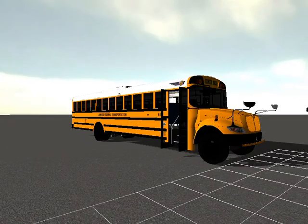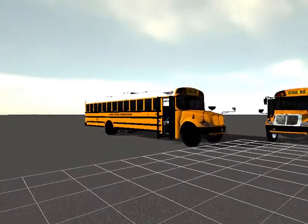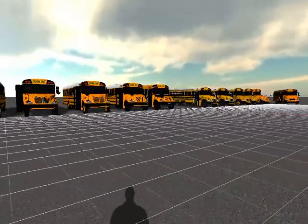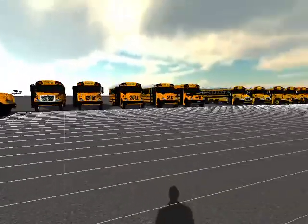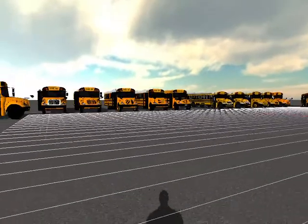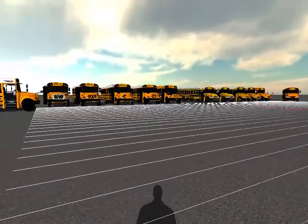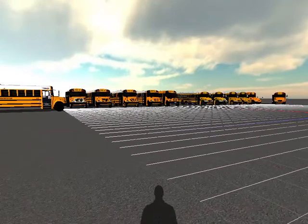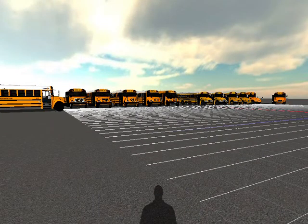In today's video, we are doing the 2020 to 2021 bus fleet video. These are all the buses that I have on my roster. Let me see if I can get all of them in frame here. Now, these are just the actual route buses. I will go through the sub buses in the next part of the video. But right now, these are the route buses.